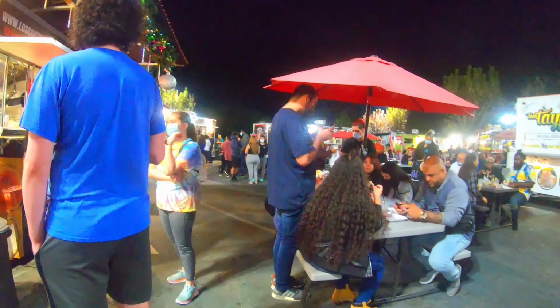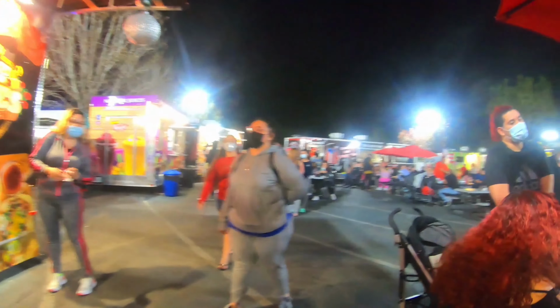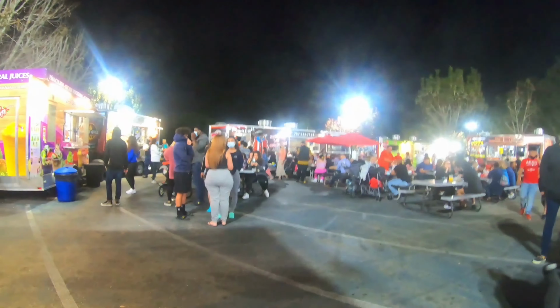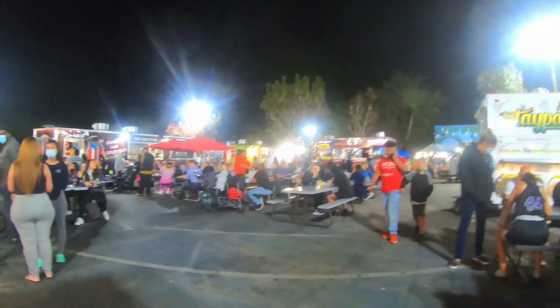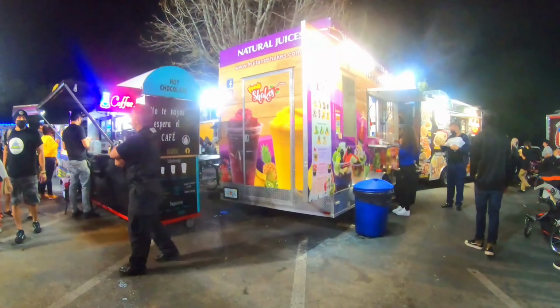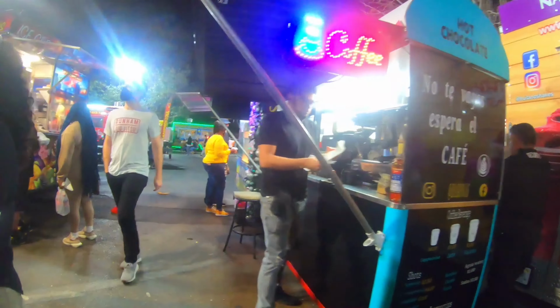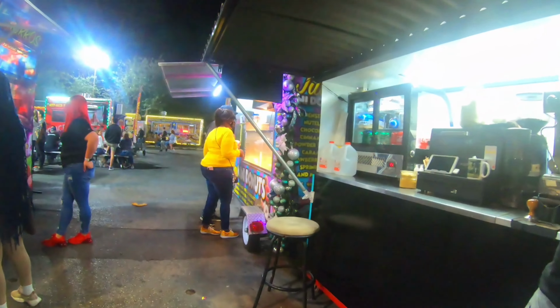The cool thing about it is that right next to it is a flea market, and kind of behind it is an arcade. So we decided to flee that way, let the crowds go down for a little bit, and then come back and order food. Because like I said, it was a bit scary at first.